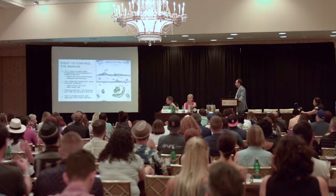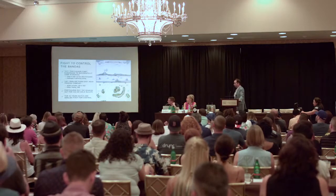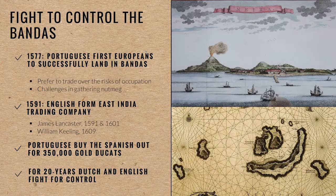So now we have the fight for the control of the Banda Islands. Portuguese are really the first Europeans to successfully get there. But they actually saw how dangerous it was, and they didn't want to take control of the islands. They didn't want to fight. So they preferred to trade with the locals instead of taking occupation. Of course, the challenges were the natives were very restless. You know, they didn't take well to these people coming to their islands, and they did kill a lot of them. The reefs were very dangerous around the islands. The ships would crash into them.